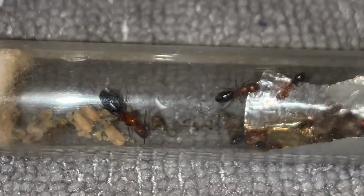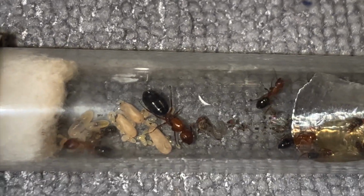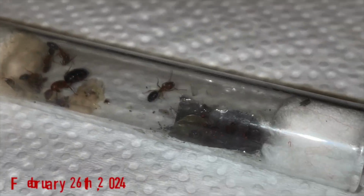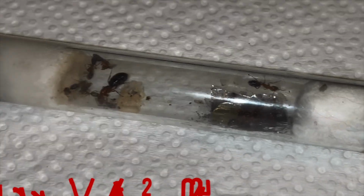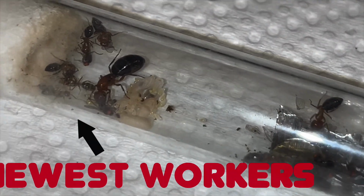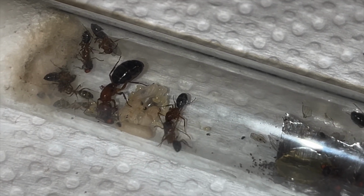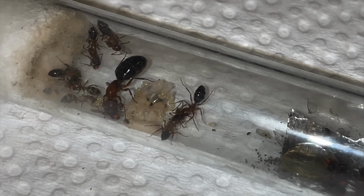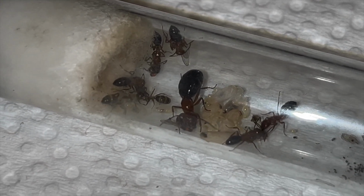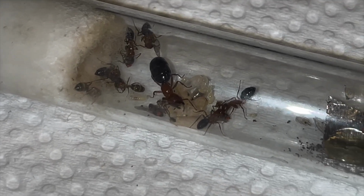There are 3 cocoons left, and over the next 3 days, all 3 of these girls would eclose as well, bringing our worker count up to 8. Over those next 3 days, we also had larvae spin new cocoons, new larvae that hatched from eggs, as well as a new batch of eggs.